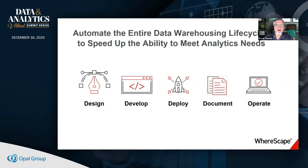We also obviously do automation of the development, creating the code that you need. We also automate the deployment. So when you deploy from dev to test to user acceptance testing to production, we automate that process for you as well. And my favorite is the documentation.